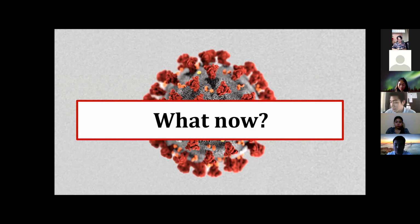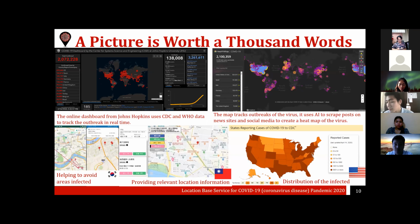What we are doing now: as the virus spread and people started to panic, experts have created some tools that are useful for updating the infection situation through real-time map applications and dashboards, like in the picture that I show on the slide.